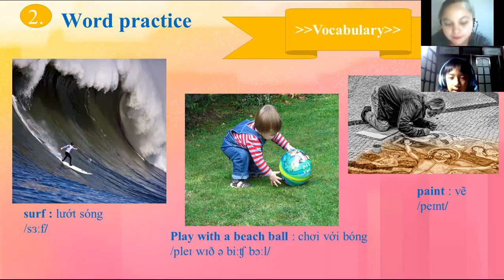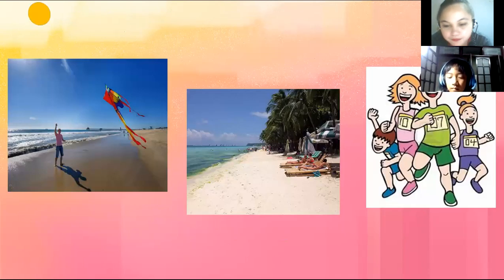Play with a beach ball. Okay, play with a beach ball. And the last one is paint. Okay. So some people want to go to the beach to paint or to draw because they just sit at the sand and look at the surroundings or the beautiful view that they can see, and then they will start to draw and paint. Okay, next one.